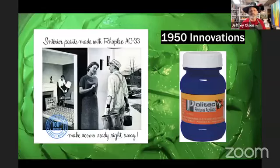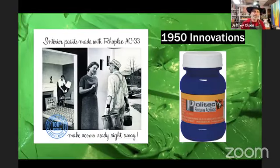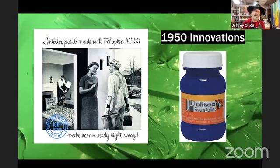In the 1950s, we have another major innovation. Rohm and Haas again, Otto Rohm, patented and created something called Rhoplex AC33. This was after World War II. All the GIs were coming back with their GI bills, and we see a housing boom in the 1950s, and Rhoplex was right on the spot.